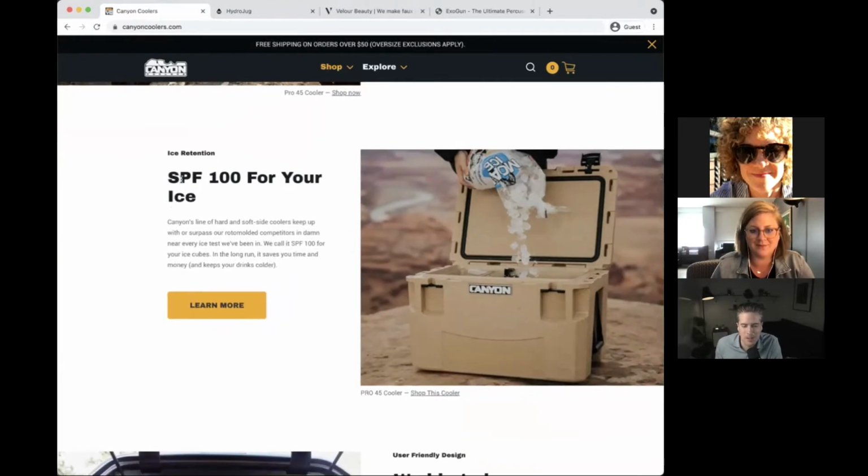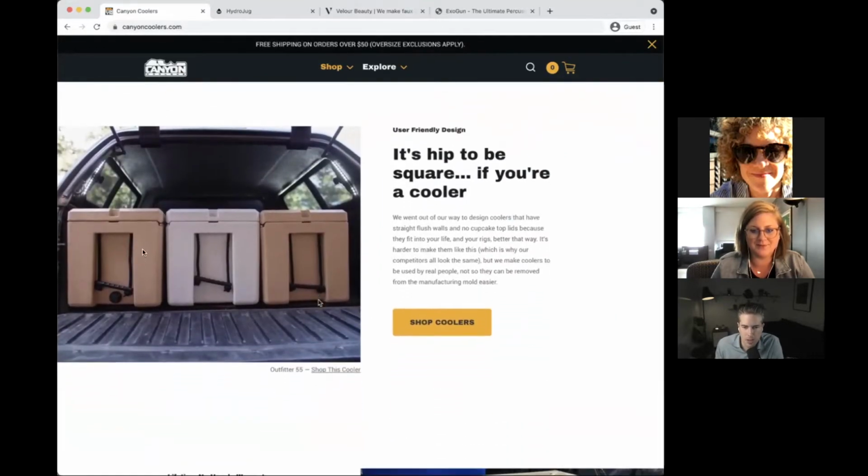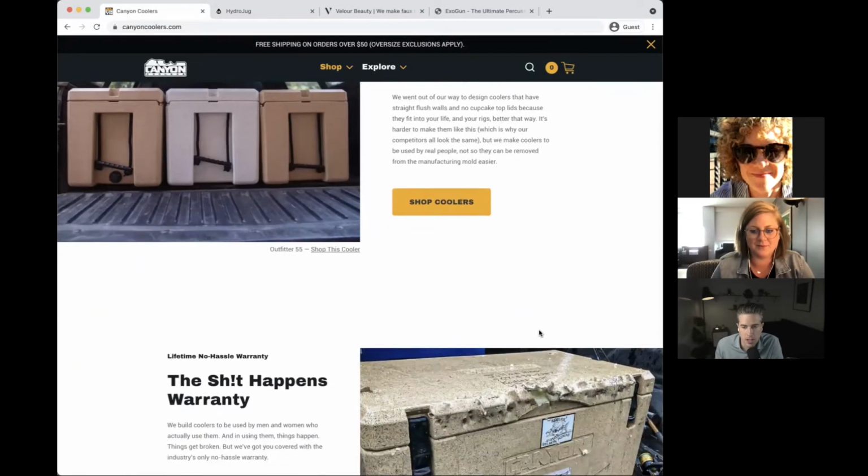SPF 100 for your ice. That's a great headline. That right there is something where I would move up into that banner, right? That's a great proposition. It's something that's clever and fun. And you have some good photography to go with it. User-friendly design, it tips to be square. This is great. You're showing what makes you different and how it's used. I think this is all really great.